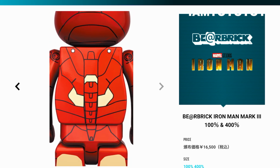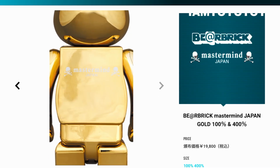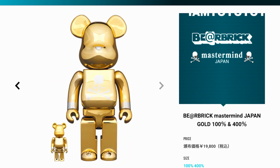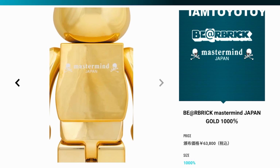This one that I like is the Mastermind Japan one because they haven't released the golden BEARBRICKs for so many years for the Mastermind Japan brand. When I was young, I had the first release of the 1000%. That was the first ever 1000% that I've had, but I sold it down the line because I ran out of space. So that was quite a big regret in life, and this one I'm glad that they have released this again, but of course these days it's a lot more expensive because of scalpers, right? So depending on price, I may be picking up just a 400% set instead.